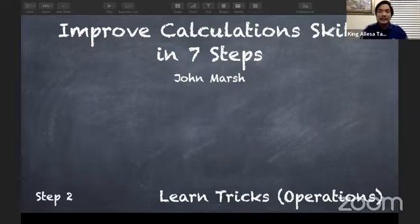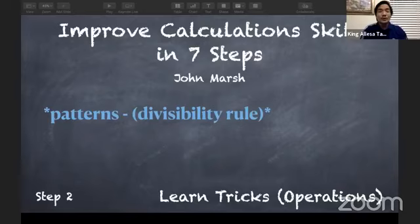So, paano ba natin matutulungan yung mga bata makakuha ng tricks? Hayaan natin sila makahanap ng patterns. Kagaya ng inintroduce ko kanina, dapat meron silang number sense. Makita nila yung mga patterns ng mga numbers. Isang example dito yung pagkakaroon ng idea ng divisibility rule.